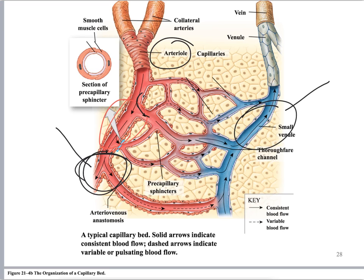Notice here we have kind of a thoroughfare, and that's a continuous capillary. And then these other places where we get exchange, we can have fenestrated capillaries. And then here's another junction between the arteries and the veins. So that's an anastomosis, where those have joined. So if we don't need any blood in this area, we can shunt the blood around or through.